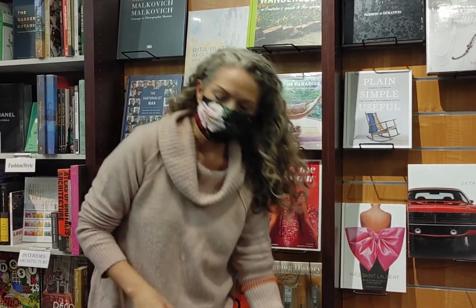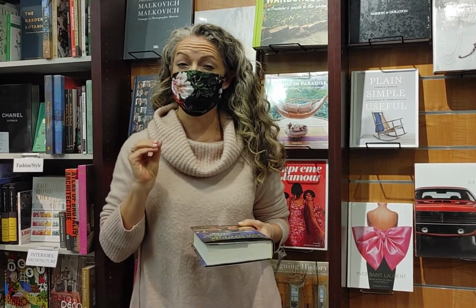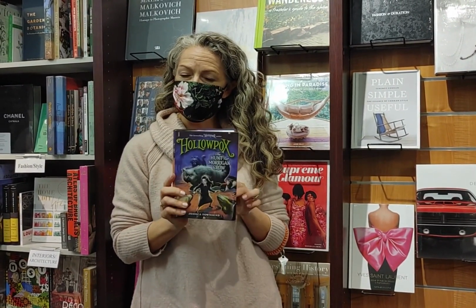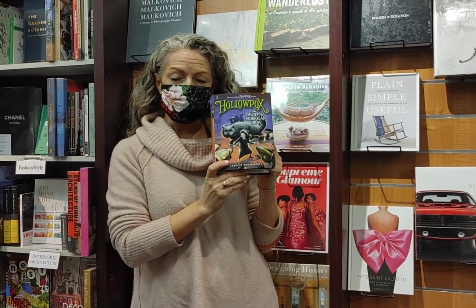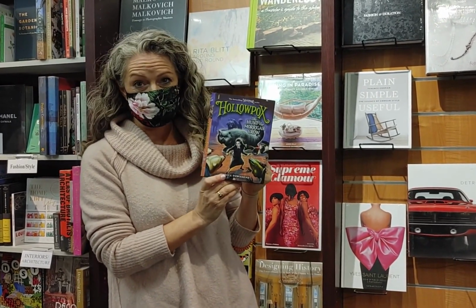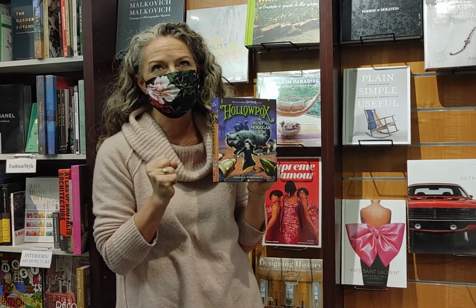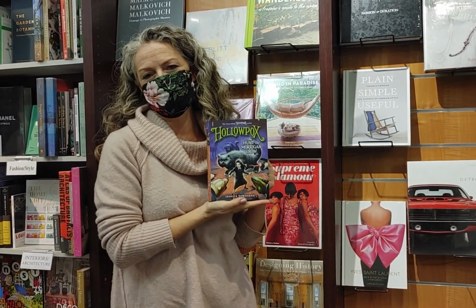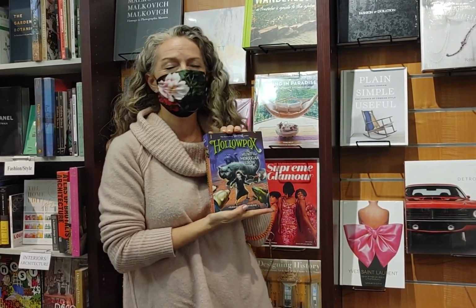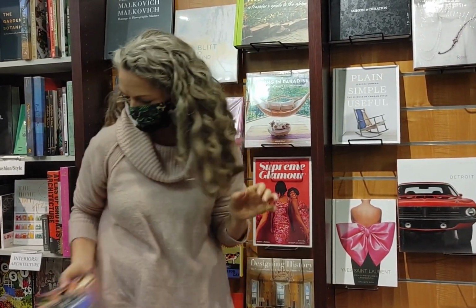And now, this is not only book 3 in a series, but it also happens to be one of my favorite books of the year. If you don't know the Nevermoor series, I hope that you look it up. This is Hollowpox, book 3. Jessica Townsend is from Australia. Hopefully there will be 7 books. And this book and series touches me in my Harry Potter place in a way that nothing else has since then. So please come and check it out.